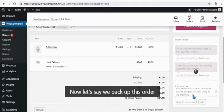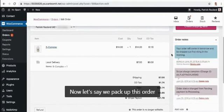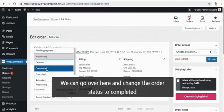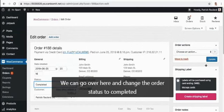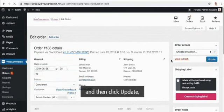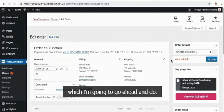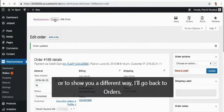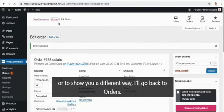And click add. Now let's say we pack up this order and drop it off at the post office. We can go over here and change the order status to completed and then click update, which I'm going to go ahead and do. Or to show you a different way, I'll go back to orders.